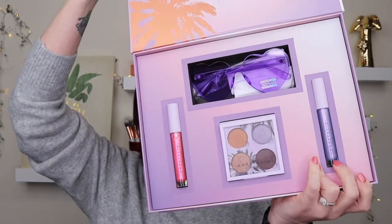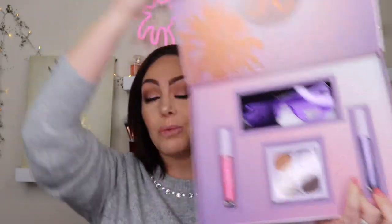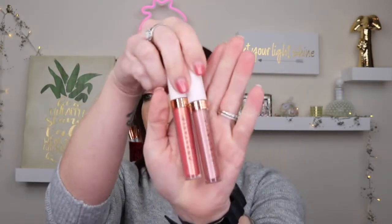Okay, you guys, I am back. I've done my eyeliner and mascara, and now we need to focus on the lips. So in the Sunset collection, there are these 2 lip glosses, which are gorgeous. And then with the Daylight collection, there are 2 liquid lipsticks. They are these beautiful shades, very metallic.